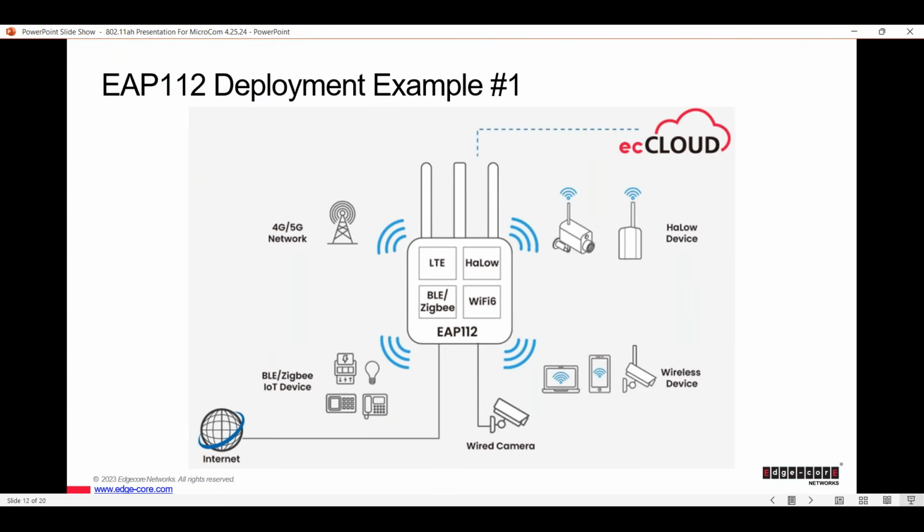Here's a deployment example with the EAP112. You can see different devices like Zigbee devices, some Halo devices, some Wi-Fi 6 devices, and then even backhauling on the 4G, 5G LTE network. Now in this slide, notice the Halo device, the camera. Even using the Morse Micro chipset, I've seen there are cameras out there with 802.11ah capability. And there is enough bandwidth to support even high definition cameras. I mean, it's not hundreds of megabits, but you don't need hundreds of megabits to support a few high definition cameras.